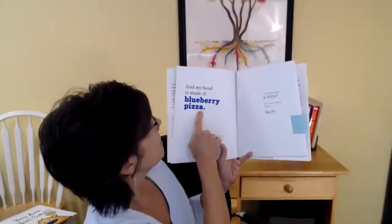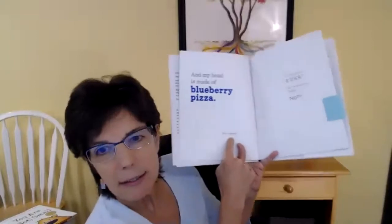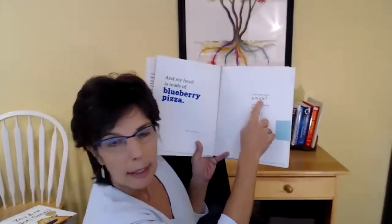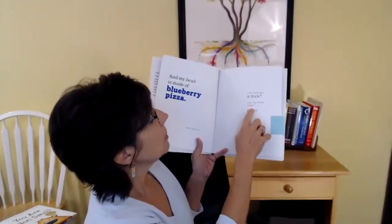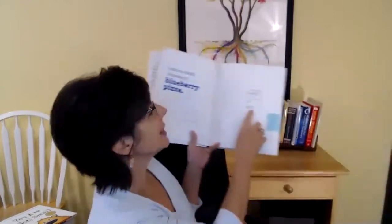And my head is made of blueberry pizza. Wait a second, this tiny font? Is this whole book a trick? Can I stop reading, please? No. Okay, and we have what's called an interrogram here.